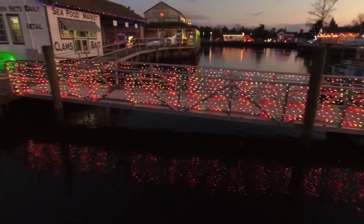Dock railing. Got that all pretty. Well, we're back from the boat ride. We had a great time. It was a little cold, but it wasn't as bad as I thought. I took some video.